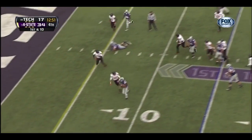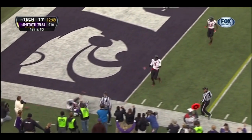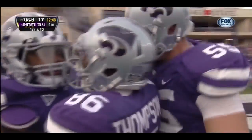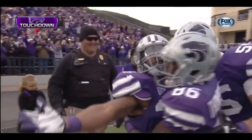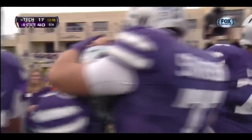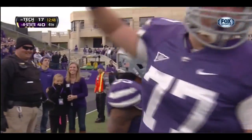Here's Hubert, look at the end zone. Touchdown, K-State. John Hubert rushing for his second touchdown of the day. And Kansas State takes a 40-17 lead.